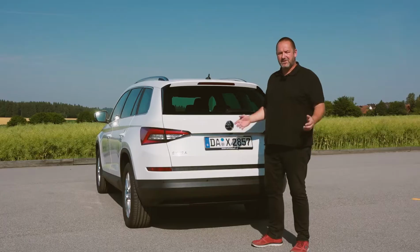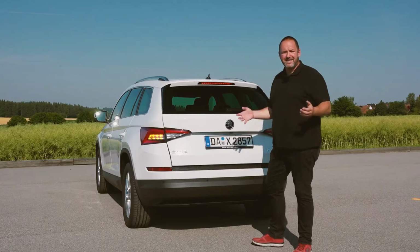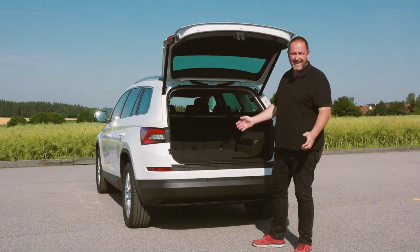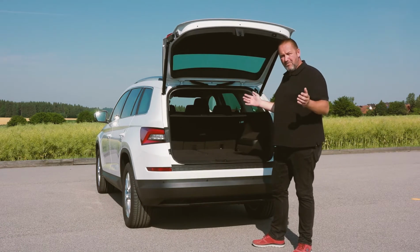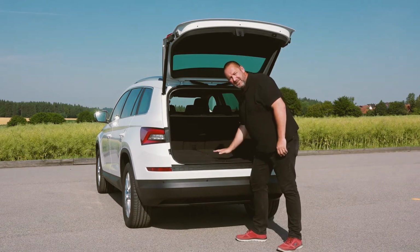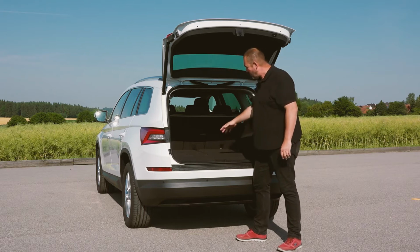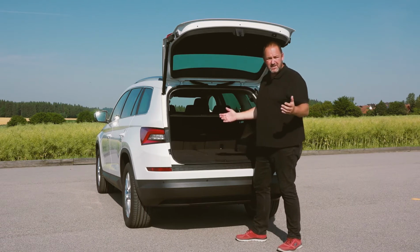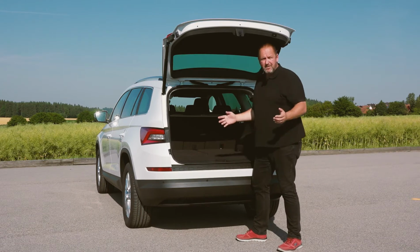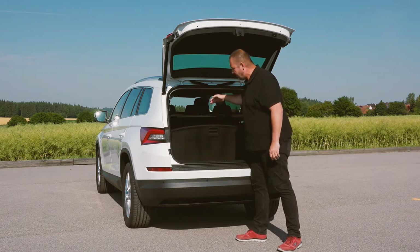If the Kodiaq features the electric tailgate, then you can just, by kicking beneath the rear bumper, open this tailgate electrically. But more important is this one here. You can lower down the floor here. This is the 7-seater, so it's quite short. With the 5-seater it's a lot longer. You can lower this to increase the cargo space. You can leave it up here to have a clear entrance. If you have the 5-seater, you can just put that one beneath the rear seats.